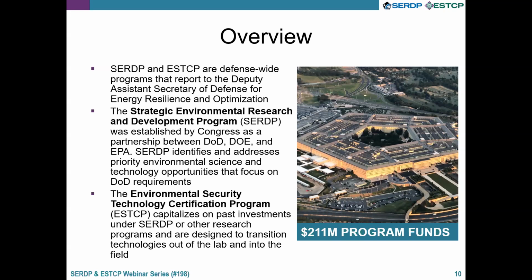ESTCP is the Environmental Security Technology Certification Program, in which we demonstrate and validate innovative investments that capitalize on past investments under SERDP or other research programs and are designed to transition technologies out of the lab and into the field. Especially important in all ESTCP demonstrations is the ultimate transition to implementation and regulatory acceptance.